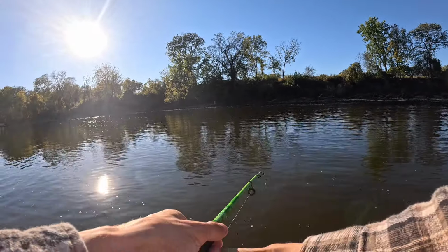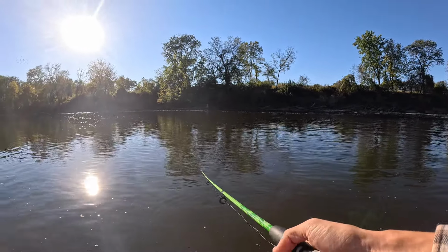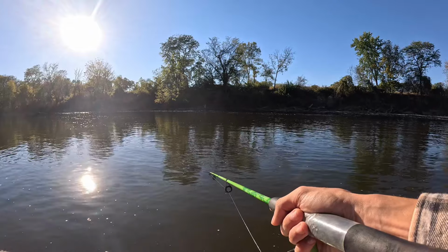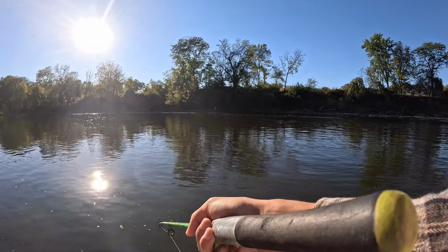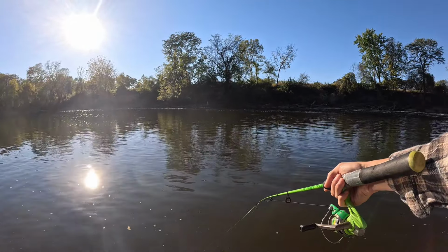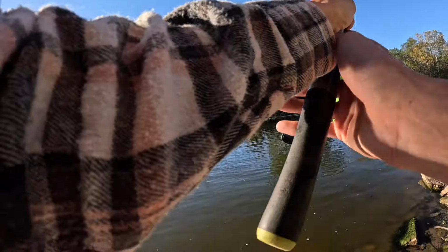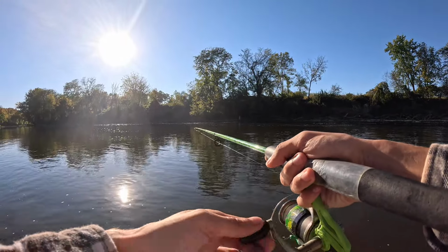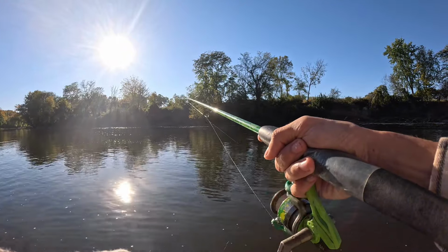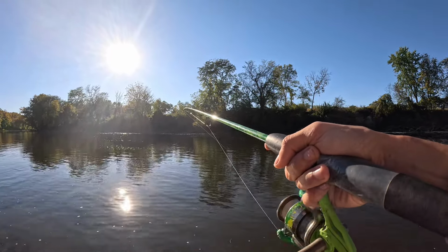There's, oh, little fish chasing it. Oh, little white bass, little school of them right here. Little dinky ones. Maybe that's what's been hitting the whole time. Yeah, there's a little school of white bass, little ones. That might be why I keep thinking I'm at bottom. Might be a bunch of them little ones hitting it, I don't know. I should be able to hook them though.